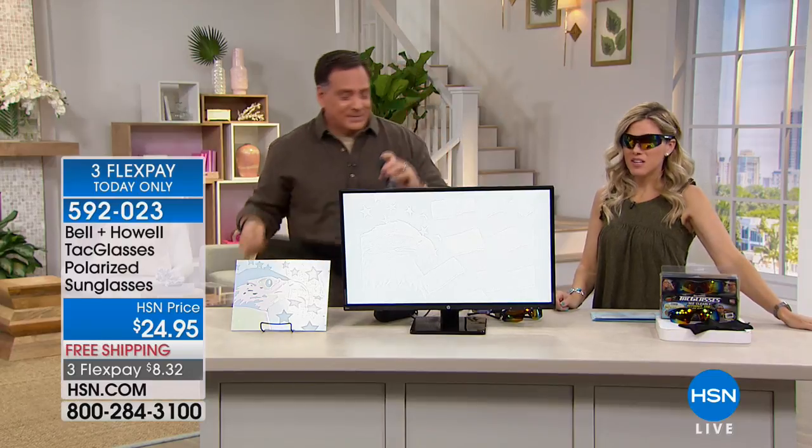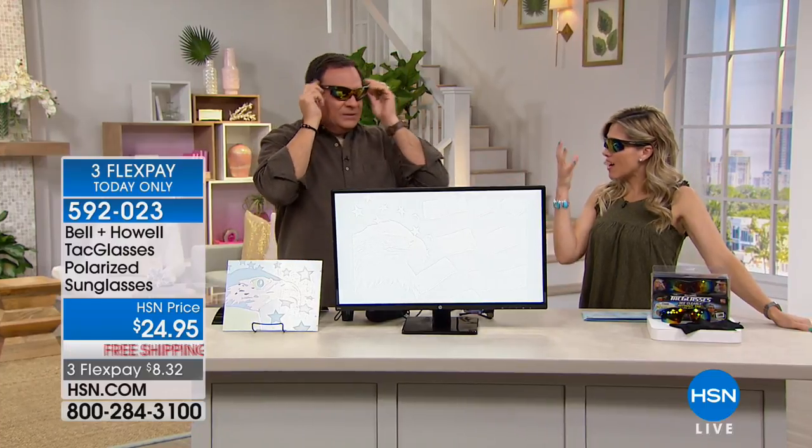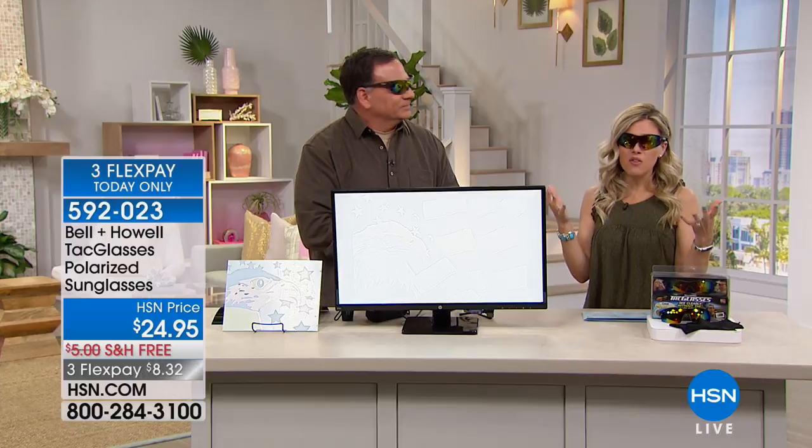I like the benefit that they make you look really cool. They do make you look cool, though. The fact that they block out all that blinding light, giving you that UV protection, these really are the very best glasses that you're going to get at the very best price.